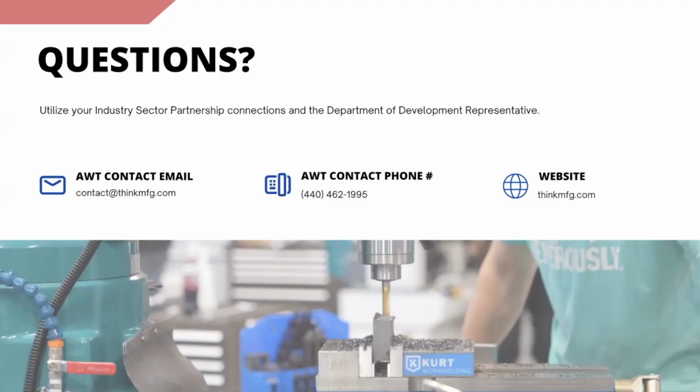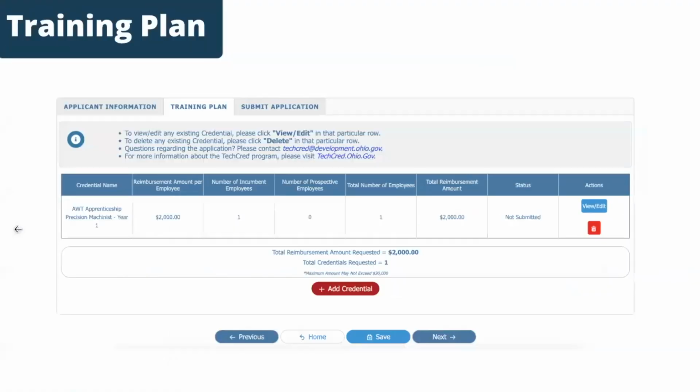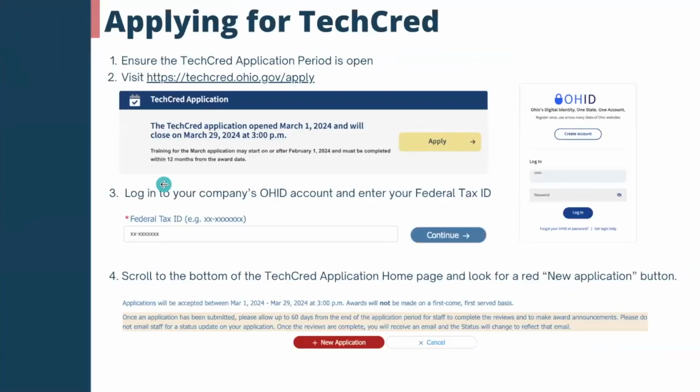I do have a question, Kayla. This is Whitney over at Slave Machine Products. When you showed the applying screenshot on the actual government website, it had noted that the program needed to be... you were looking at the March one. It was at the very beginning when you were first going to log in, and it said training for the March application needed to start on or after February 1st.